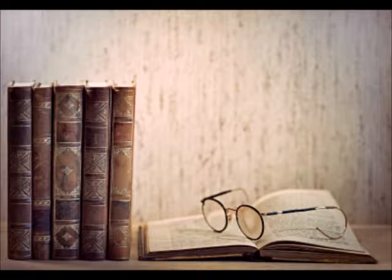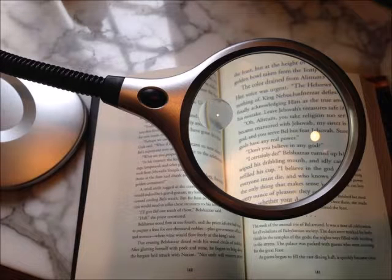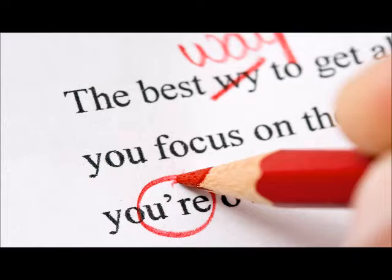Always get a professional to read your manuscript, and don't just rely on spell check and Grammarly. An expert will usually spot all the mistakes, and depending if you're paying for editing rather than just proofreading, give you advice on sentence structures, etc.